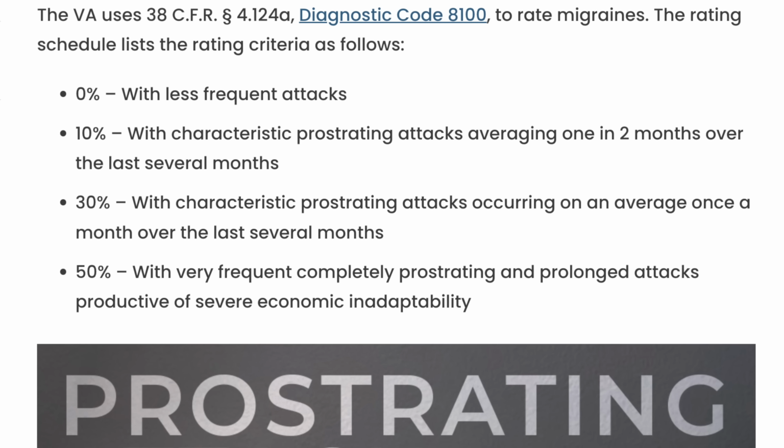So we're looking for this 50% rating down here. And it says, with very frequent, completely prostrating and prolonged attacks, productive of severe economic inadaptability. So this is a great secondary claim. You started with your tinnitus.